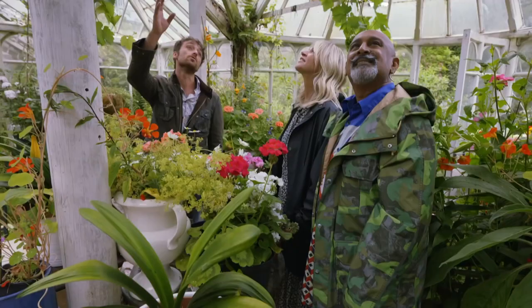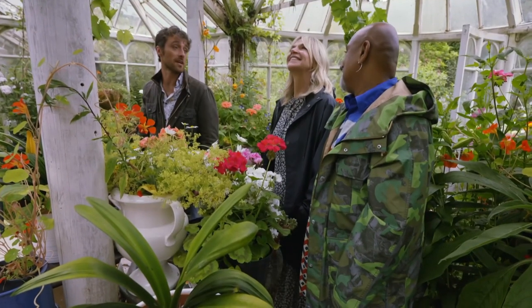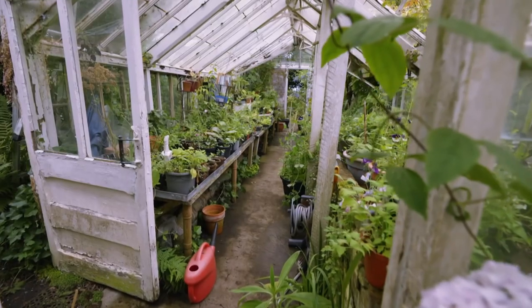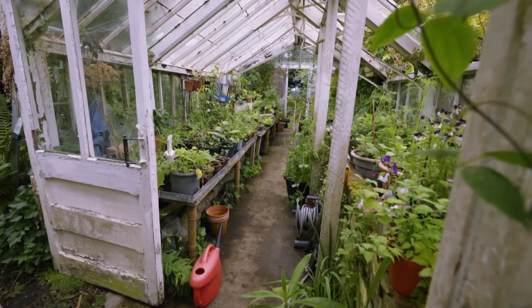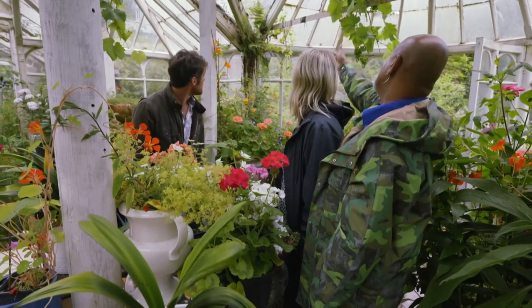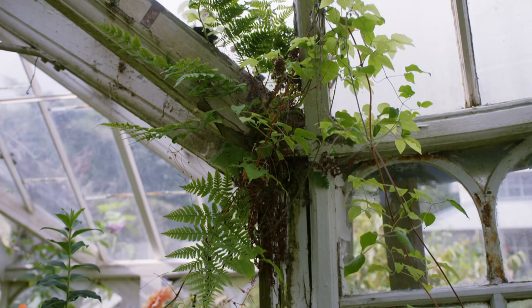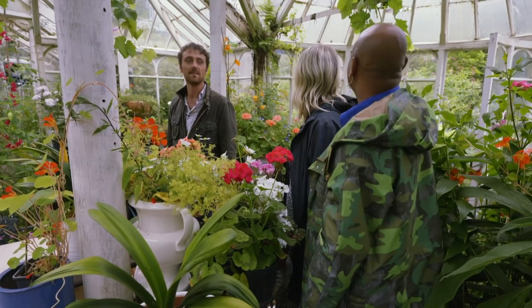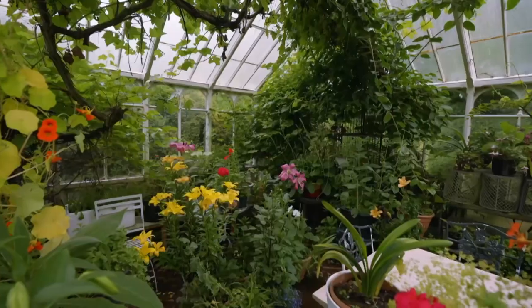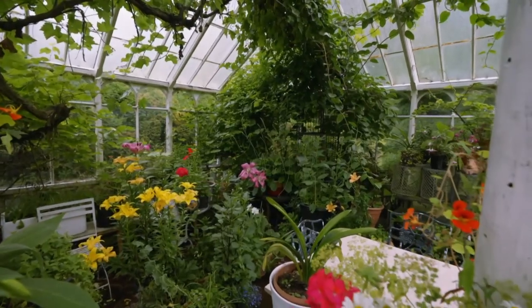There was no way you could dream of having a crop of grapes outdoors in this part of the country. A greenhouse like this is such a resource, and particularly here, you know, a northern garden. Look at the way that fern is just actually growing in the framework of the greenhouse. Mother Nature is taking over. Yeah. So there's such beauty in what is actually just dilapidation. It's extraordinary.